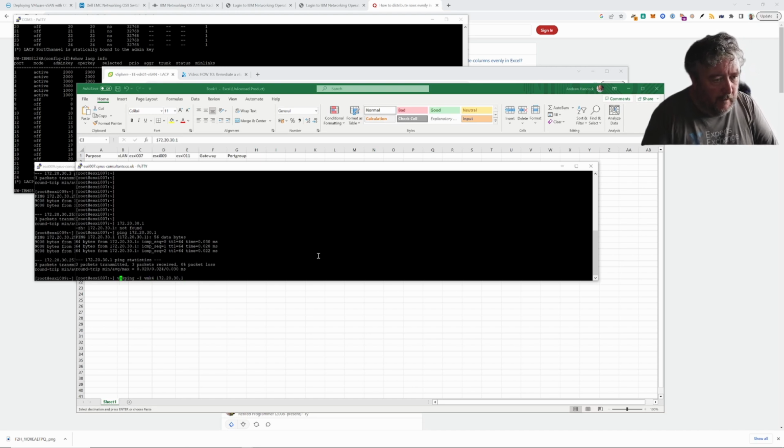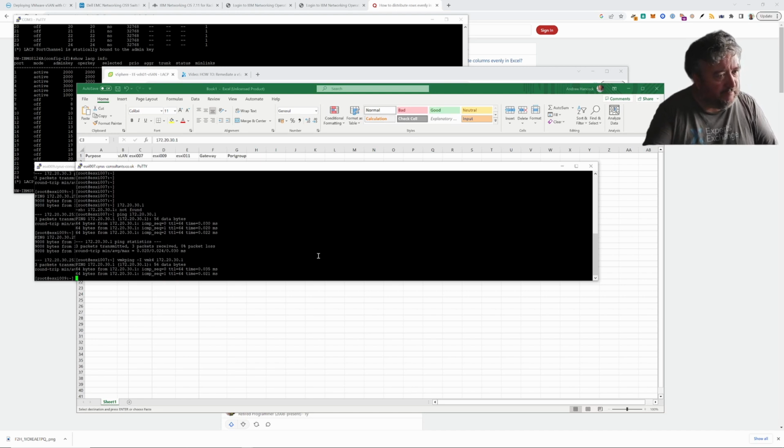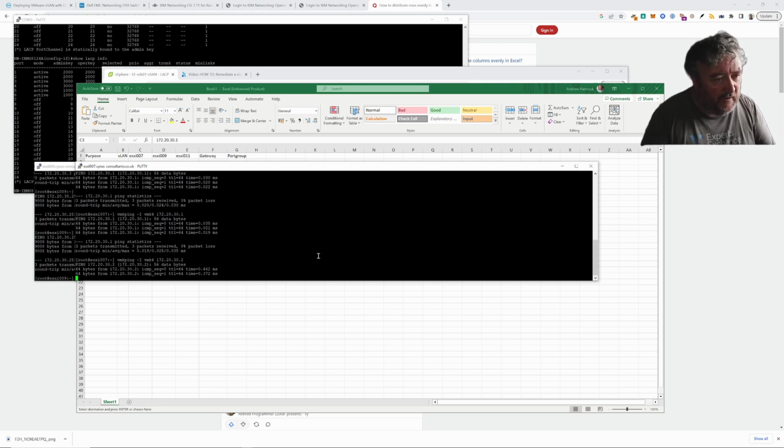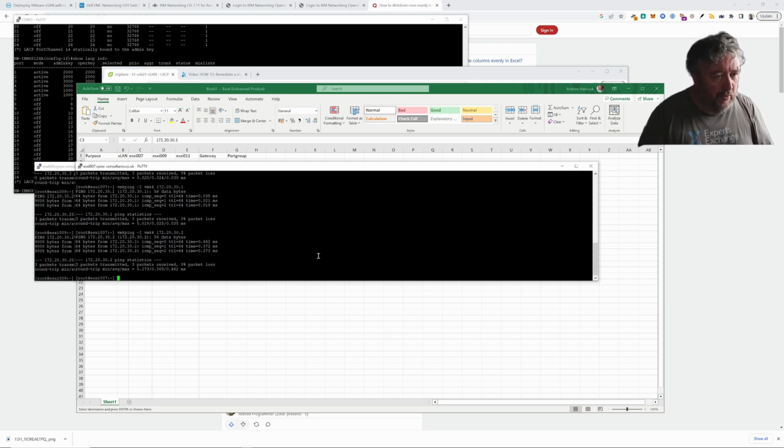So 172.20.30.1 is the IP address of this particular host. So that doesn't really tell us anything other than the fact that the IP address on this host is up. So I'm going to send a packet with -I, uppercase I, vmk4 172.20.30.1. So ESXi 009 is 172.20.30.2. So I'm going to ping that. So that sent a packet through vmk4 and it's pinging ESXi 009.